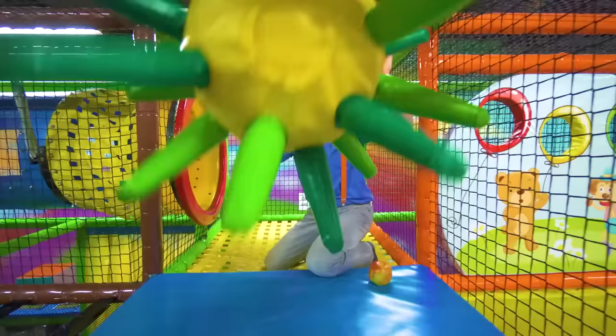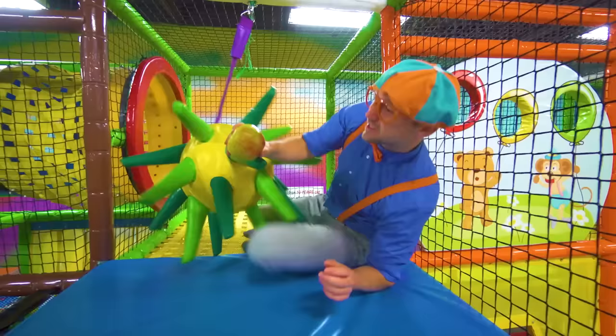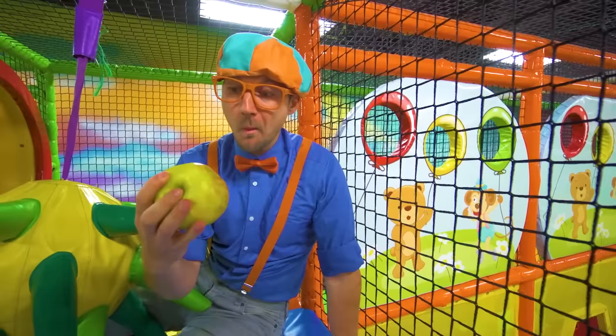Whoa! Hey, you know what this kind of reminds me of? Yeah, kind of reminds me of a fruit. Yeah, an apple. Yeah, because apples hang from trees. Oh, hey! Wow, such a conveniently placed fruit. Yeah, an apple. I love apples. They're so tasty. Have you ever had apple juice? Yum! What a tasty fruit.